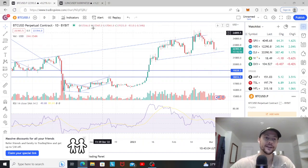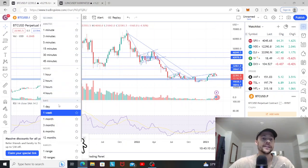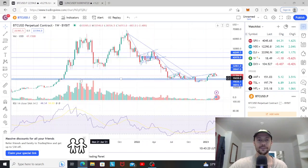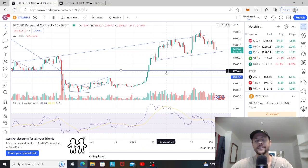If we break to the upside out of this channel, then most likely we would head up to our next resistance around 28,000. However, if we break down out of this channel, then most likely we'll come down to our next major support here at 19,000, which if we zoom out, we can see that's been a major level for a long time. And when we broke up to the upside here, we just blew right through that level, and we have never come down and retested it.